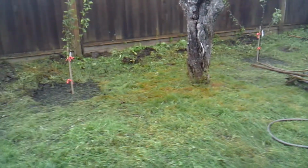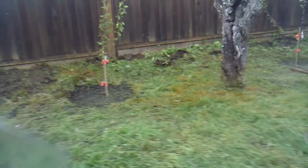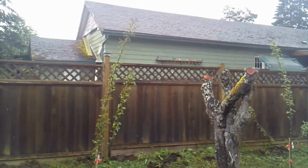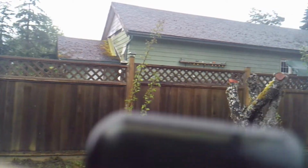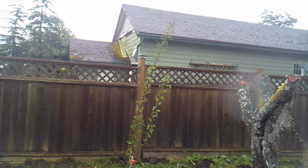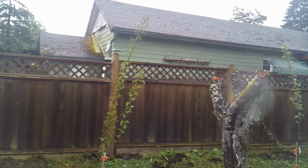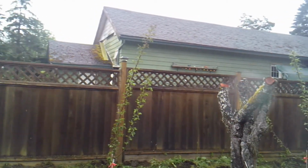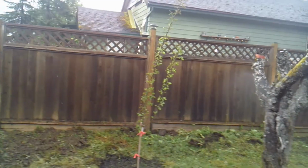Keep the bag off there. Keep the bag off the lens. There we go. Get myself a waterproof camera. I think I'm going to have to invest in a real camera. Take the abuse. There we go.